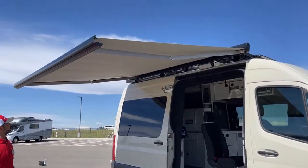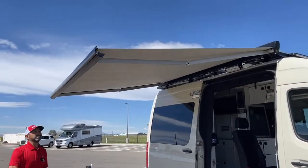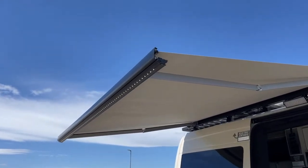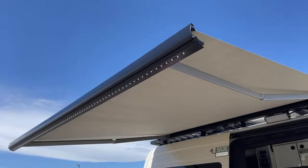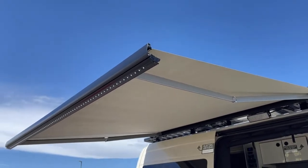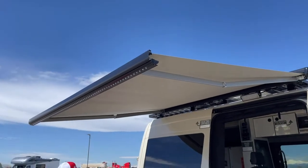We've got our awning out. Like I said, it's a beautiful sunny day today. So we do have the awning out. It does have an LED light right here, which I will turn on. Comes in handy if you're up in the mountains and it's a long day, you can come back, it's dark, you're still good to go.